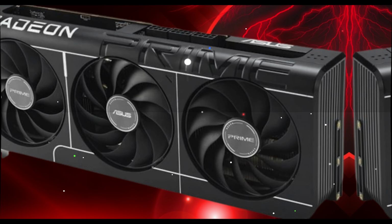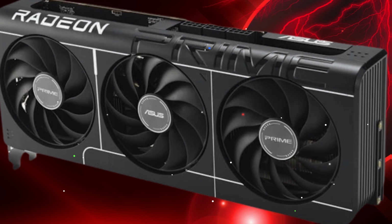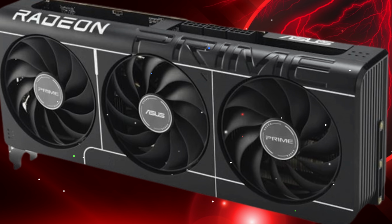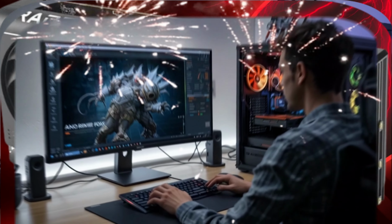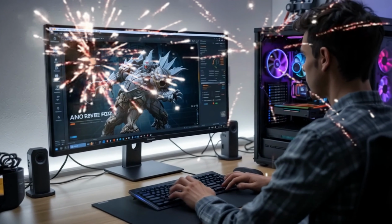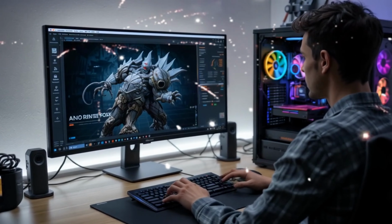So what makes the AMD 9070 XT so shocking, so revolutionary, and so powerful? Let's break down every detail, from architecture to performance, and see why this graphics card is dominating headlines in 2025.